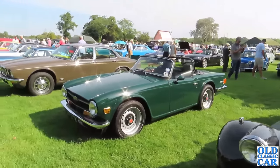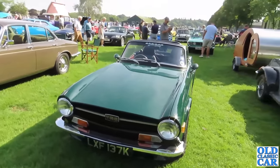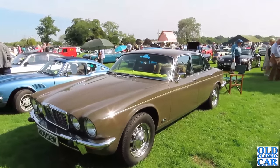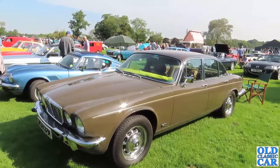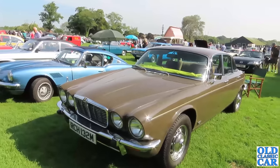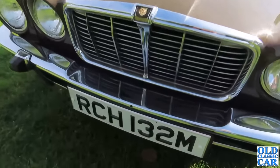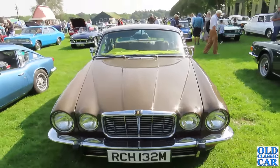A Triumph TR6 on a K-plate. Beautiful car. The sound is fantastic, those straight six engines. And talking of straight sixes, we've got a Series 2 XJ6 Jaguar, of course. So what colour is that? Sable. Is that what that's called? Good to see the proper plates, the proper reflective metal plates. And the 70s car looks just right.